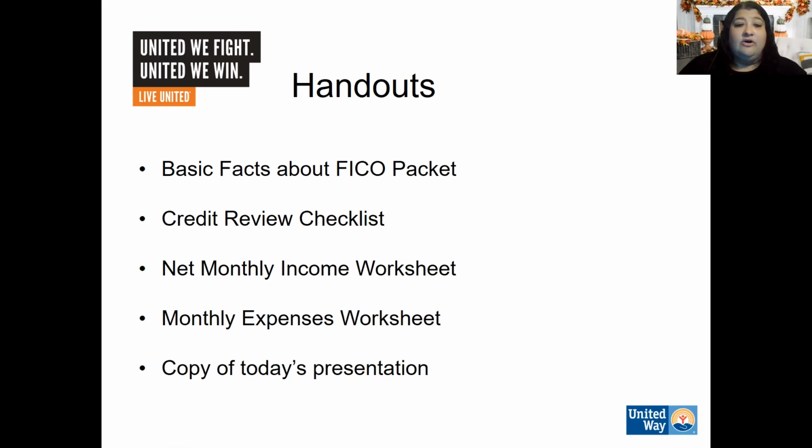All right. So there are, as I talked about, some handouts that you're going to be receiving. One is basic facts about FICO. It's a little packet and it just tells you what FICO is, and that's your credit score, right? And the really cool thing is it has that little percentage chart that's going to show the 35% of payment history, the 30% of your balances, and so on. So it gives you that little reminder of what affects your score.